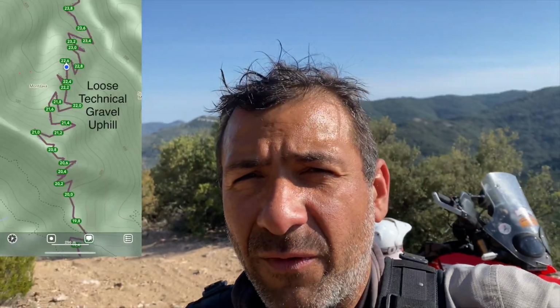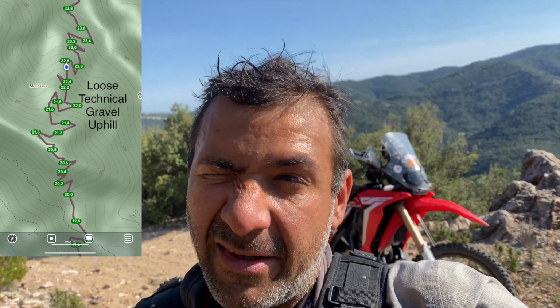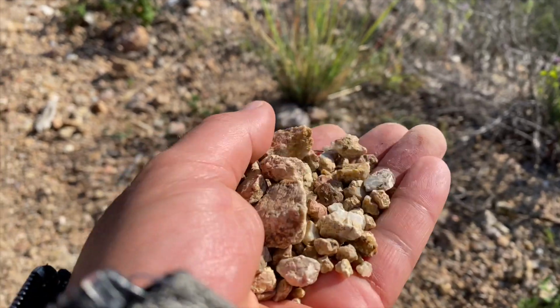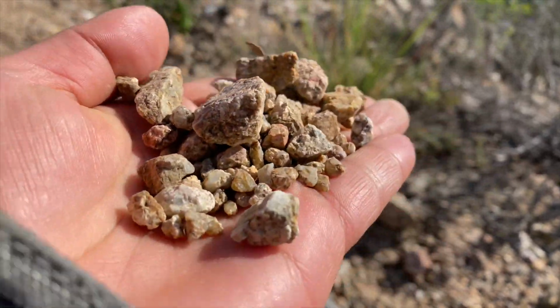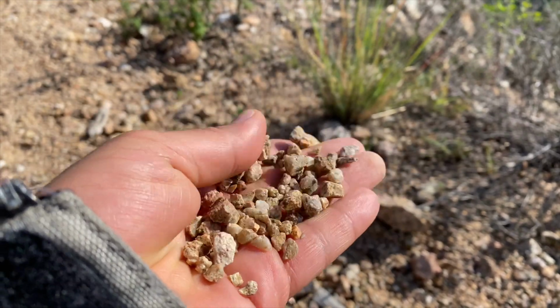Kilometer 21 to 24. It's the surprise. I think it might be the last surprise from the linesman. Who knows? But I can tell you, here, you will really put your technical skills to the test. This is tiny, tiny, super tiny rocks. What happens with this?